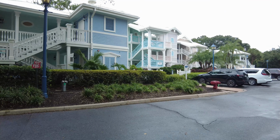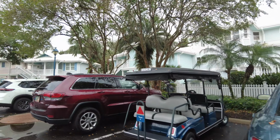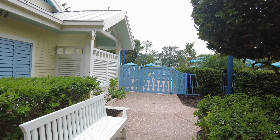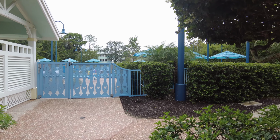And there's a pool over here. And there's building 56. Building 53. There's a quiet pool over here. Let's go take a look. Building 56. Okay, there's a quiet pool. There's people in there, so I'm not going to film it. And there's a kiddie playground area right next to it. Alright, making my way back to the main area.